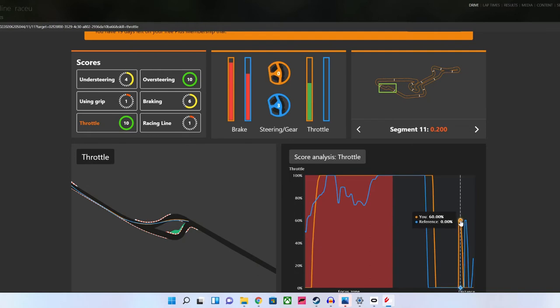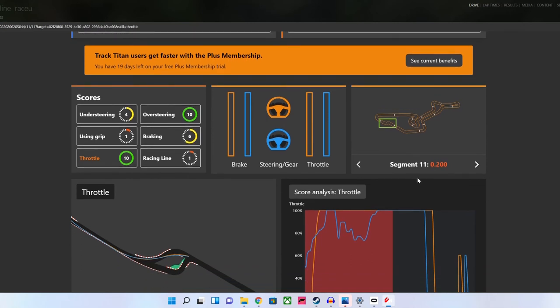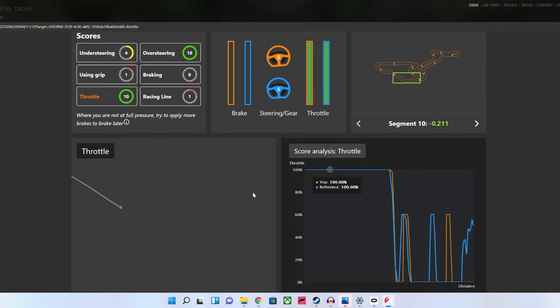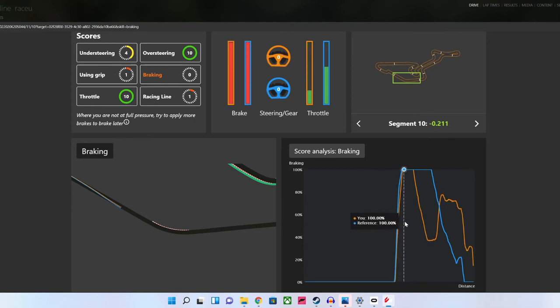My throttle trace shows that actually I managed to get full throttle halfway through the chicane, whereas I didn't on my previous best lap. And I'm managing to upshift earlier as well. Then clicking onto segment 10, which again, the map's all wrong, but it shows my braking going into chicane. I get on the brake at pretty much exactly the same time, but I'm on it for half the length of time of my fastest lap. And I reapply the brake, which is just losing time.